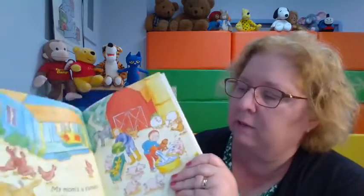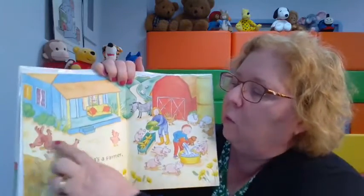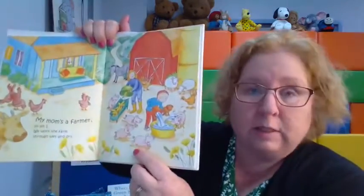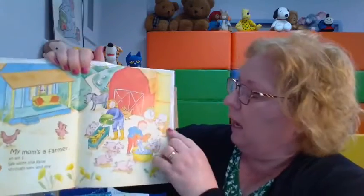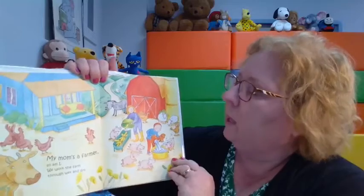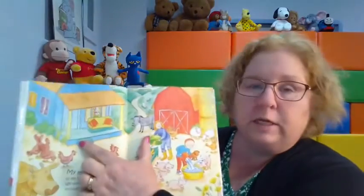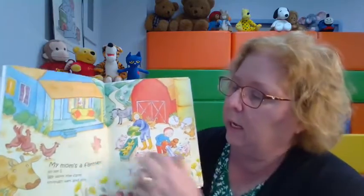And I see a lot of different kinds of animals. Let's see if we can see what we have. We have cow, we have some chickens, here's some little pigs, and here is a turkey and some sheep. And oh, here's a donkey back here. And then, of course, here's the farmhouse where he and his mom live.